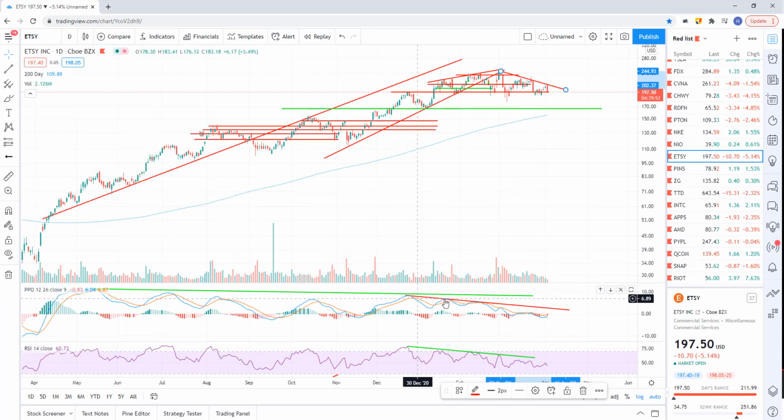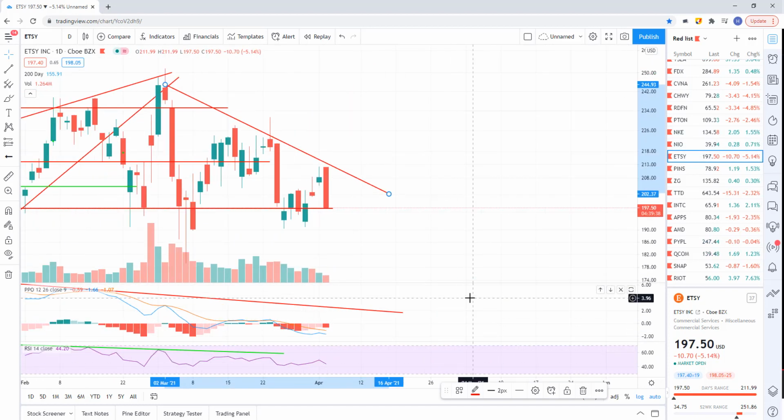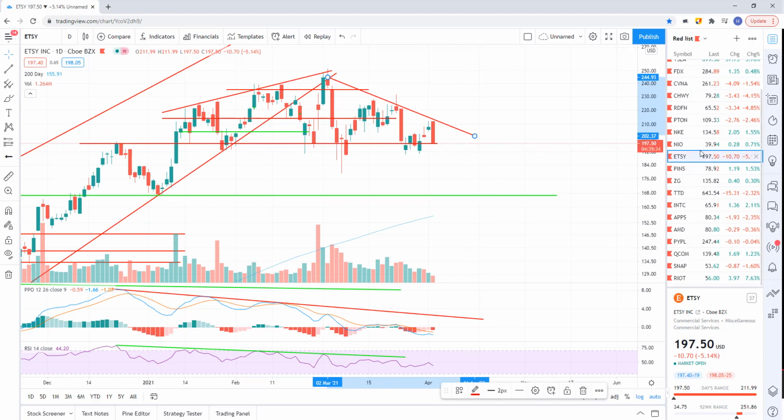But we have negative divergence, big negative divergence. So this was all divergent high. When it was slightly grinding higher, it was making divergent highs. And I think we're going to fail and continue to move lower in this one. So still sitting on this one. It's a swing trade, so just waiting, letting it kind of do its thing.